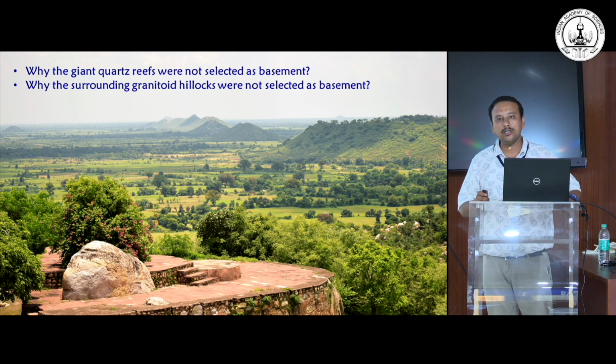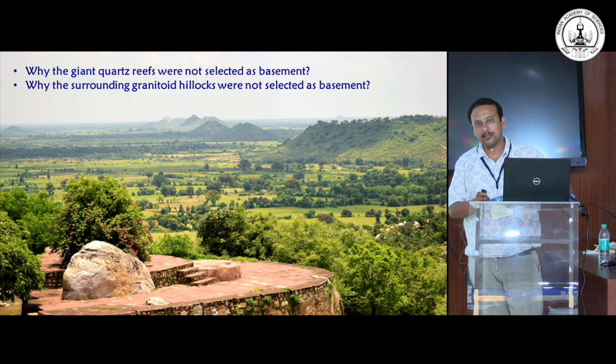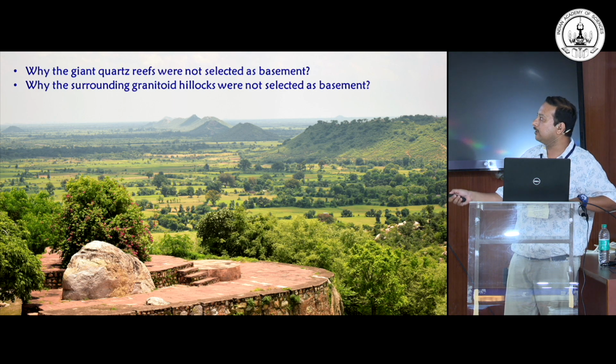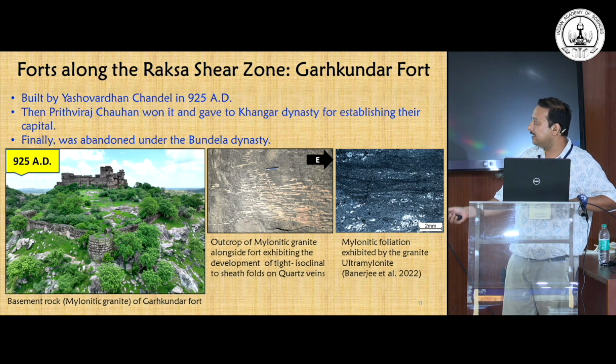Here I would also like to quote an example: the Chittorgarh Fort in Rajasthan was actually built on a large quartz reef, but that is not the case here. Here the case is a little different. Though there are higher elevated mounds and hillocks, our ancestors chose this particular region, as we have seen in this case too, where you have higher elevated mounds on these two sides as well, but they did not choose those quartz reefs or higher elevated places.